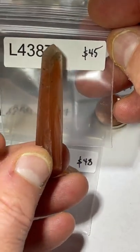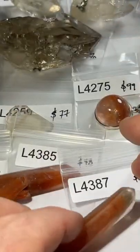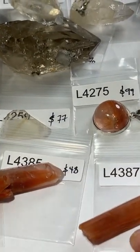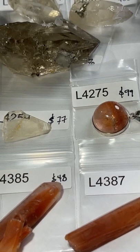That one can be $40, 40. That's a stupidly good crystal. 43.87 lowered to $40.